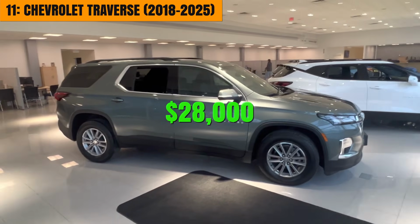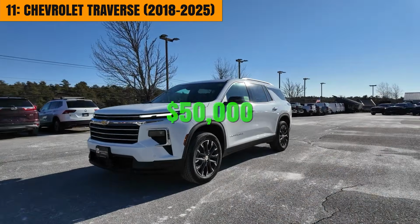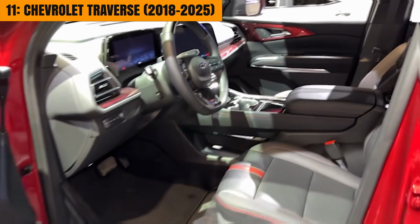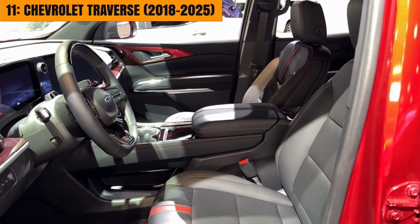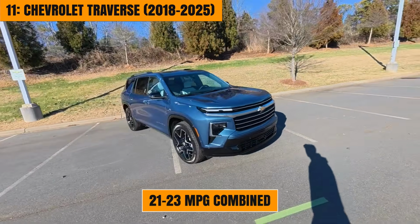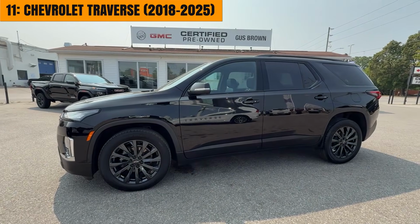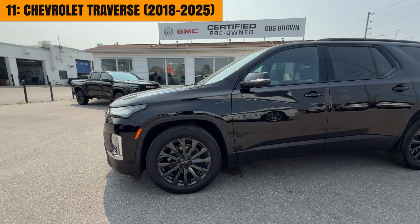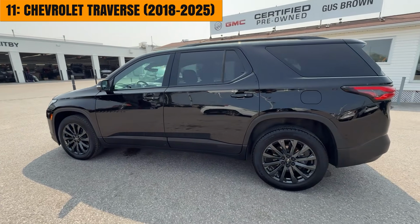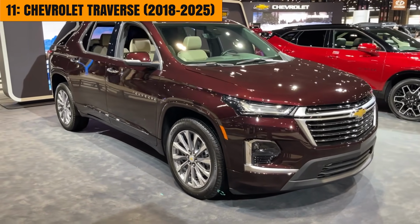Pricing ranges from $28,000 for decent used 2018 S's to $50,000 for loaded 2025 RS trims. The High Country trim gets you luxury features that would make a base Acura jealous. Fuel economy sits around 21 to 23 miles per gallon combined, which is reasonable given the size. GM's build quality has genuinely improved. The Traverse won't excite enthusiasts, but it'll haul your family while shrugging off 200,000 miles. Sometimes boring and reliable beats flashy and fragile.